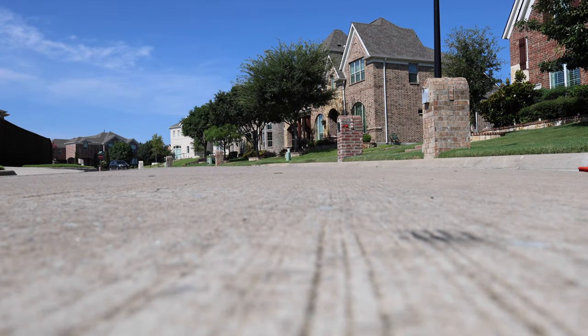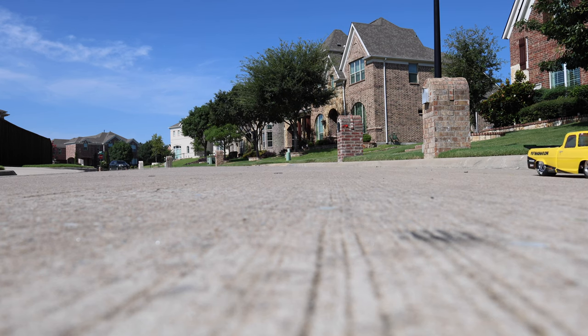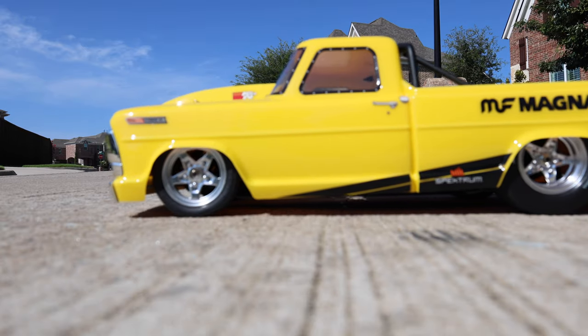Gyros are more for the people who are beginners that hop in an RC car and just want to pull the throttle and go. It keeps the car in a straight line. That way you can drive it straight down the road.